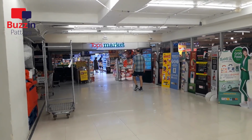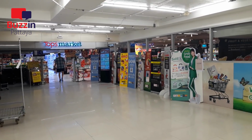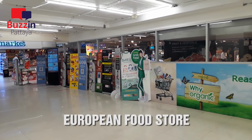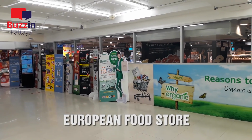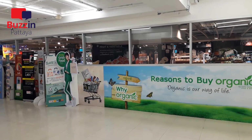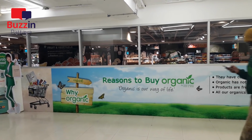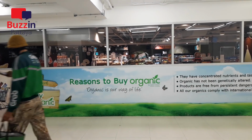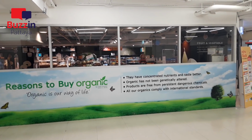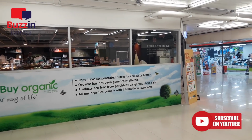But as I said, there's Tops Market, and for those of you that are not sure about Tops, it's more of a foreign-based shopping market. There's all our goodies that we're used to having back home in there, and they have a good butchers, a good selection, as you can see here, of organic food as well. So it is quite a decent place to go if you're into your European food. Something that's not really my cup of tea. I'm more into Thai food, and I like my hot spicy food, so that's really my angle.